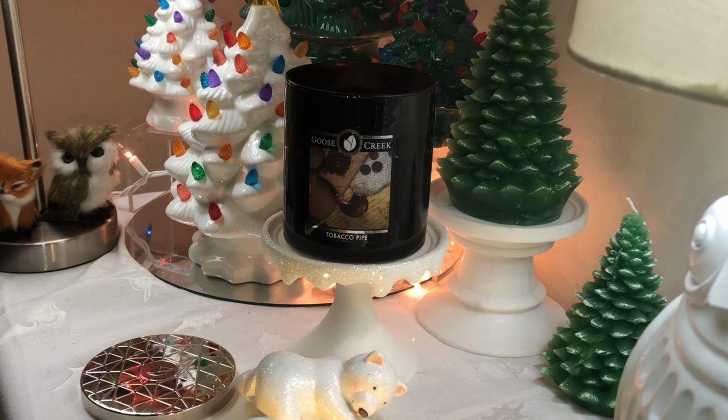The same thing with Fresh Shave. My prior review for Fresh Shave had the same type of throw. It's like a 6.5, 7. So I'm seeing a commonality across the board here, and I would say that maybe they're all going to be burning at this level. But I hope that I get a few that are strong, and I hope that those are fragrances that I like. So this has been my review for Tobacco Pipe from Goose Creek.